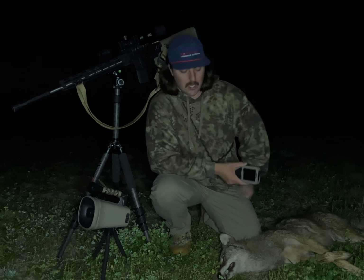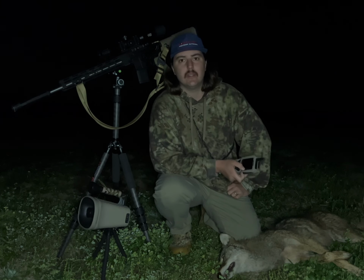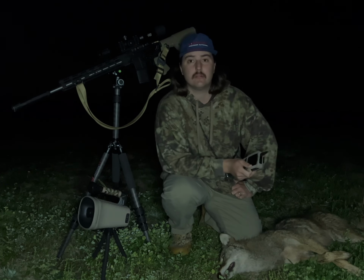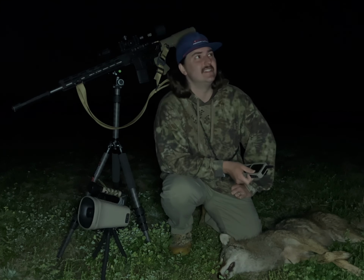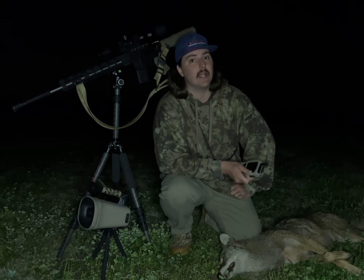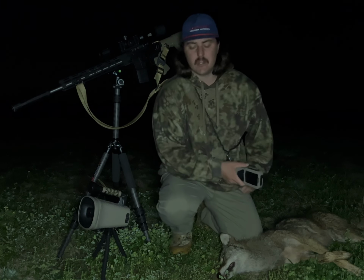I'm going to break down the stand I just made. Temps are in the mid-50s. Wind is 2 or 3 miles an hour from the south, south to north wind. Moon is 85% full. It's a pretty bright night. It was very calm. Very good night in general.